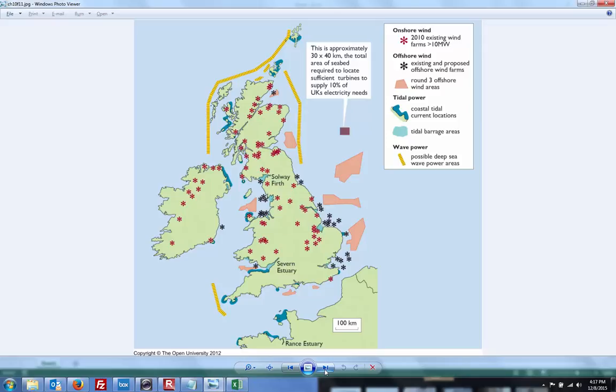I like this little box right here. This is approximately the 30 by 40 kilometer total area of seabed required to supply 10% of the UK's electricity needs. Pretty small. You multiply that by 10, and you're done. You got all your electricity from renewables in the UK. So it's happening. You got some deep water wave out there. They've got onshore wind, offshore wind. We've talked a lot about the coastal tidal. Those are there as well.